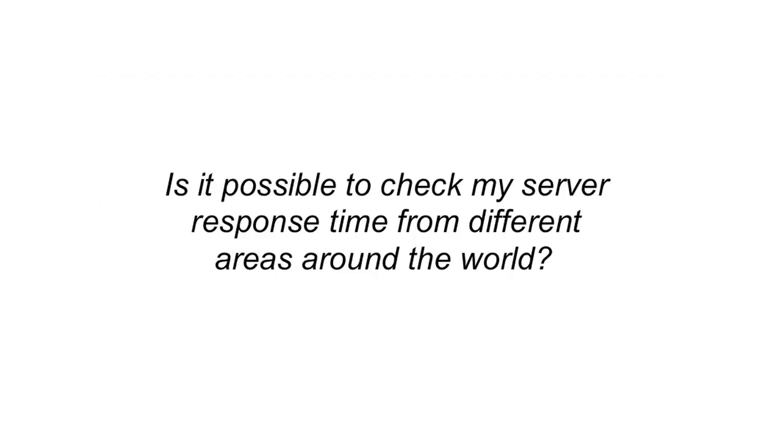Thus far, we've covered why speed is important and then the available tools that Google and others have available to make your site faster. Now, let's cover some frequently asked questions. Is it possible to check my server response time from different areas around the world? Definitely. Thankfully, webpagetest.org allows you to actually test retrievals from different parts of the United States, like East Coast or West Coast, as well as United Kingdom, China, and New Zealand.